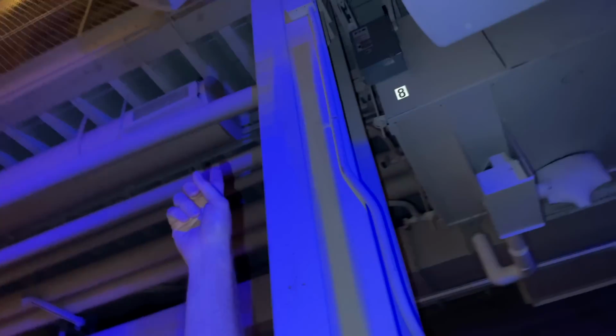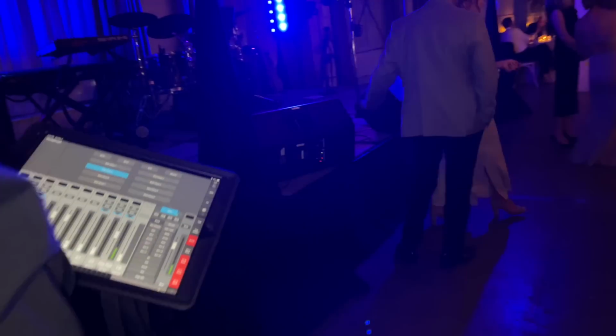You can see where the array is right here. There's probably a 10 feet gap, 10 feet at least, what you think? Yeah.